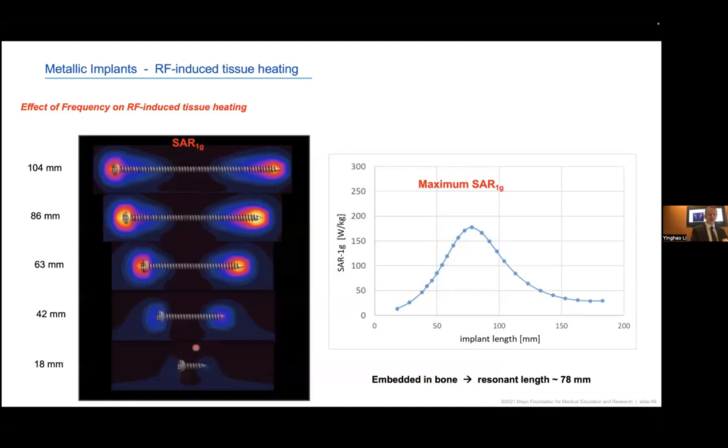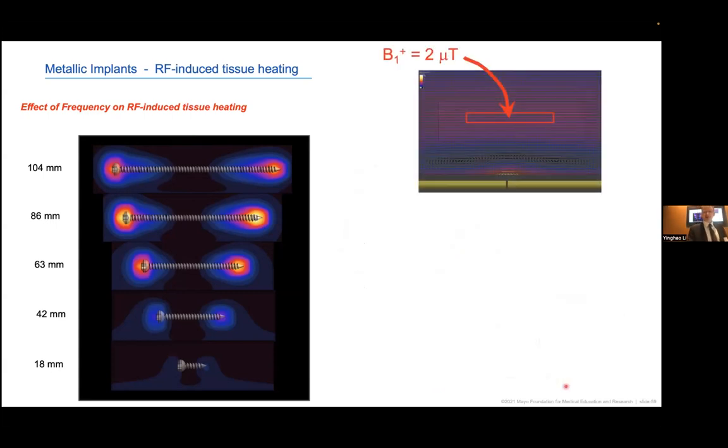And here you can see the SAR for short screws is very little. As the screws get longer, you get more and more SAR, with peaks usually at the tip of the screw. And this is looking at the peak SAR as a function of the implant length. Again, you can see this resonance length effect, and at 7T in bone it is around 78 millimeters. And we can do measurements where we constrain how much power we put into the dipole to get a B1 plus field of 2 microtesla at the location of the screw right here.